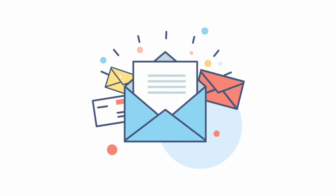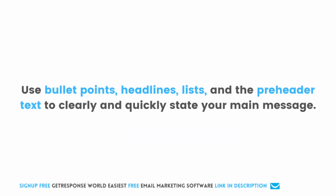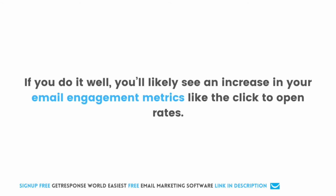That's why, if you want your emails to convert better, you need to make sure to communicate your message as quickly as possible. Structure your content in a way that makes it easy to read and understand. Use bullet points, headlines, lists, and the preheader text to clearly and quickly state your main message. If you do it well, you'll likely see an increase in your email engagement metrics like the click-to-open rates.